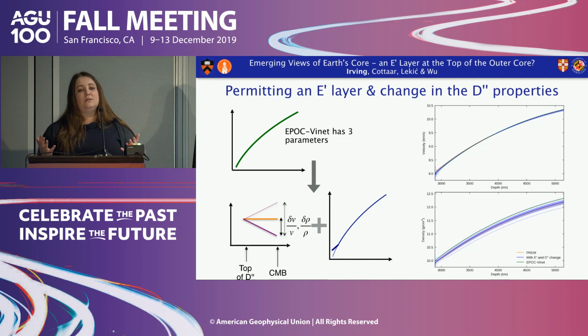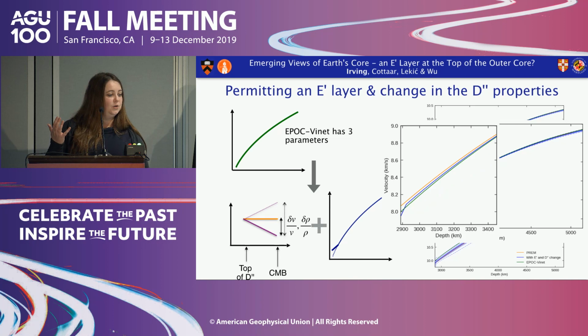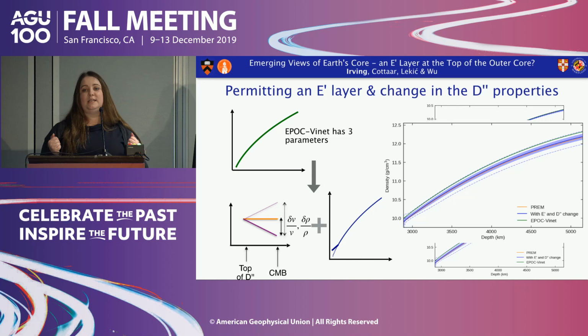When we do that, we find new model results, and we find models of the outer core which we think are maybe much more physically realistic. So specifically, when we allow the D double prime to change and the E prime to change, our velocity model is a lot like PREM and Epoch in the well-mixed outer core. But if we zoom into the E prime layer, it's got a very thin E prime layer, maybe just over 30 kilometers thick, with a small velocity drop. If we look at the density model, we find, although you can't see it at this scale, the density is actually a little bit less than well mixed. So now we have a light element layer that's light, which is, you know, better.